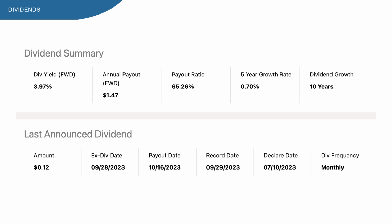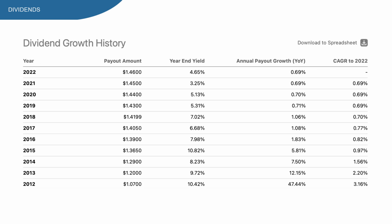The 5-year growth rate is at almost 1%, which is pretty low, but they have increased the dividends for 10 years in a row. And if you take a look at these numbers, the dividends paid since 2012, you see that STAG did increase the dividends at a slow rate.